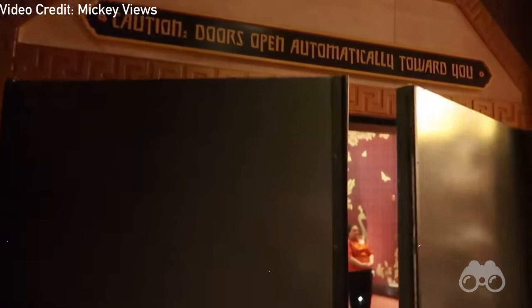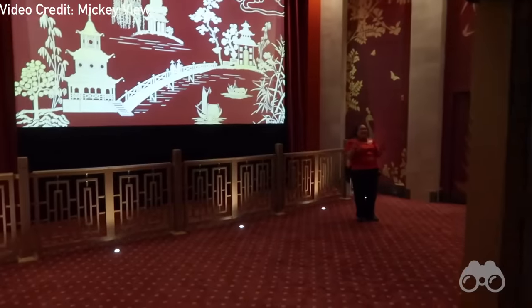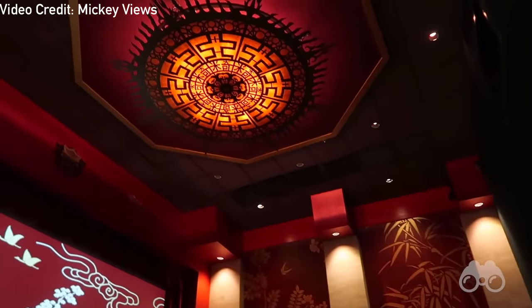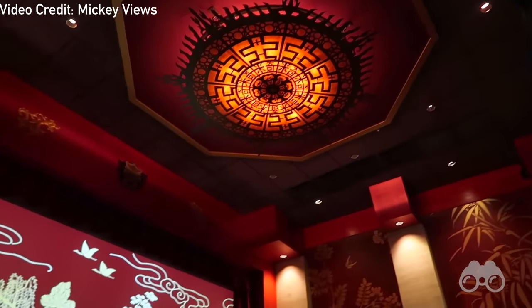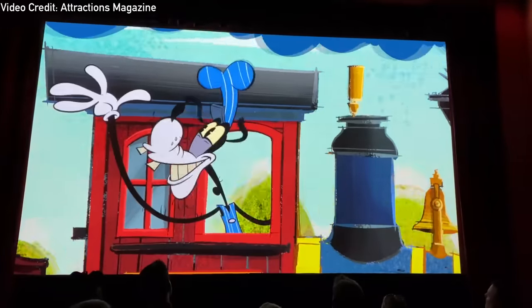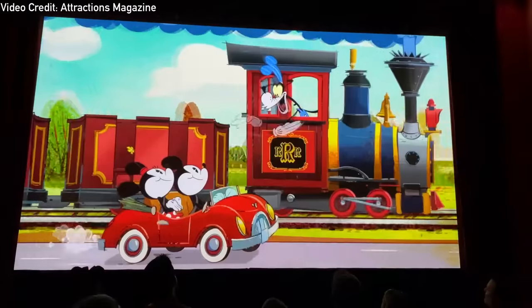In the pre-show, guests are herded into a screening room as they are there to see the premiere of a new Mickey and Minnie short. To increase capacity, there are actually two rooms which allows for a steady flow of guests in and out of the pre-show. The lights dim and the show begins as Mickey and Minnie head out for a picnic in the park.